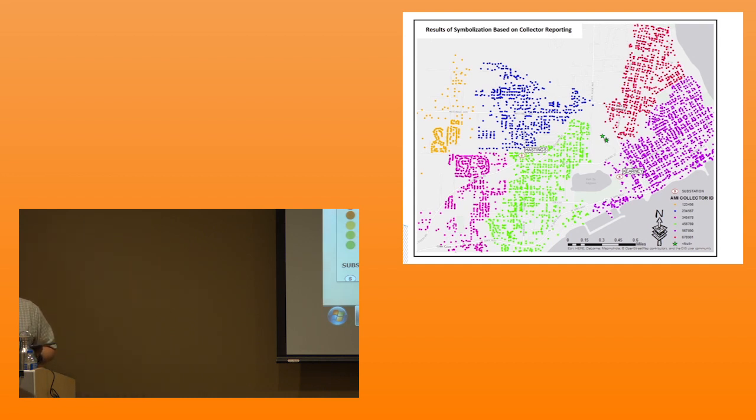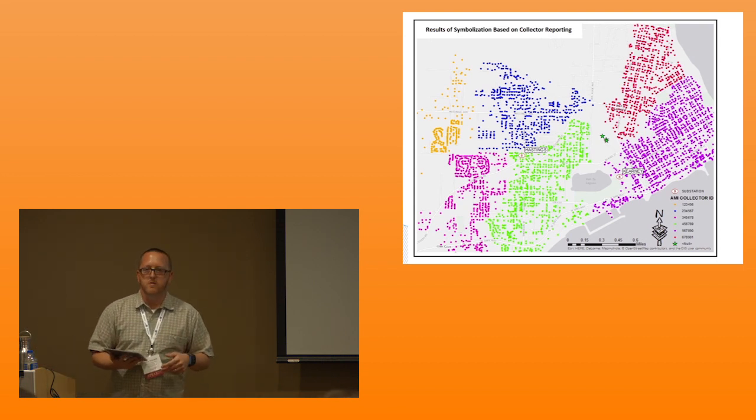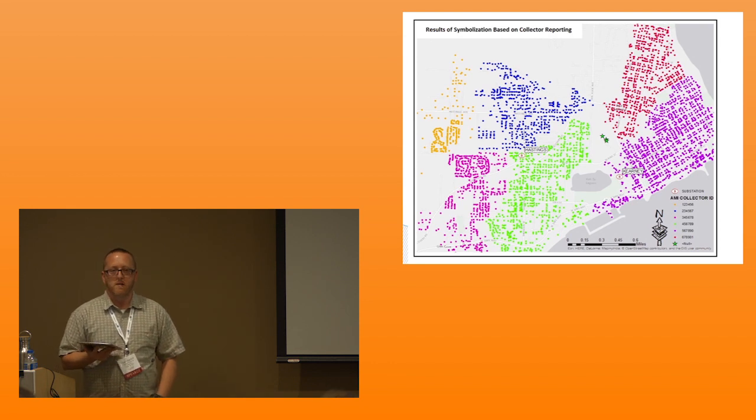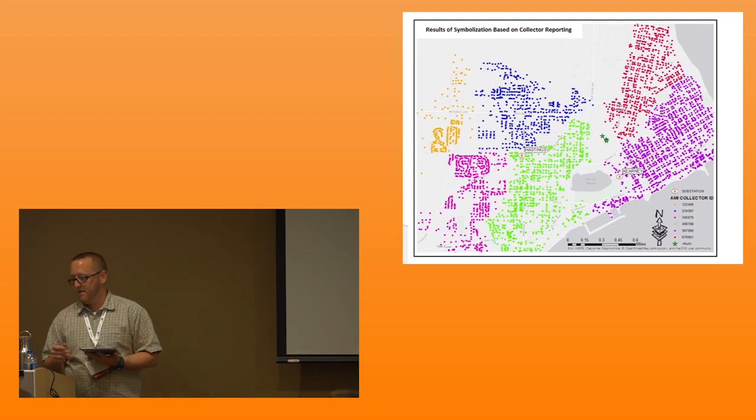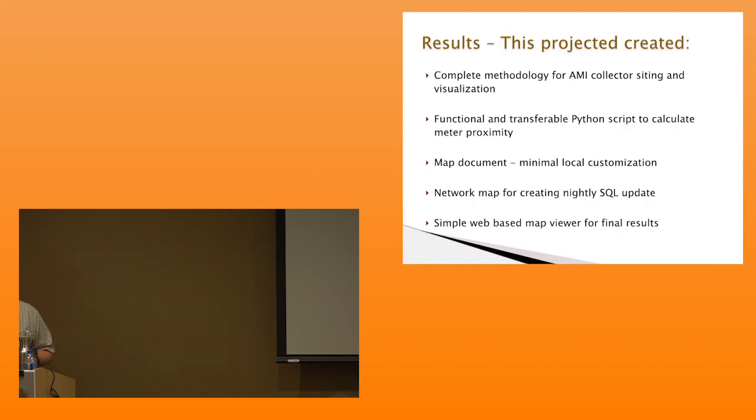So the second aspect of the project that I actually think is more useful in an ongoing sense is the system monitoring. So each morning, a metering manager or an interested party can come in and see how the system communicated the day before. And it's actually extremely simple. It's just a SQL query that we run every night, and we're pulling from the meter database the meter IDs and then the collector ID. So there's thousands of meter IDs, and then there may only be 100 collector IDs. And we're going to pull that over into the GIS database and symbolize based on the collector ID.